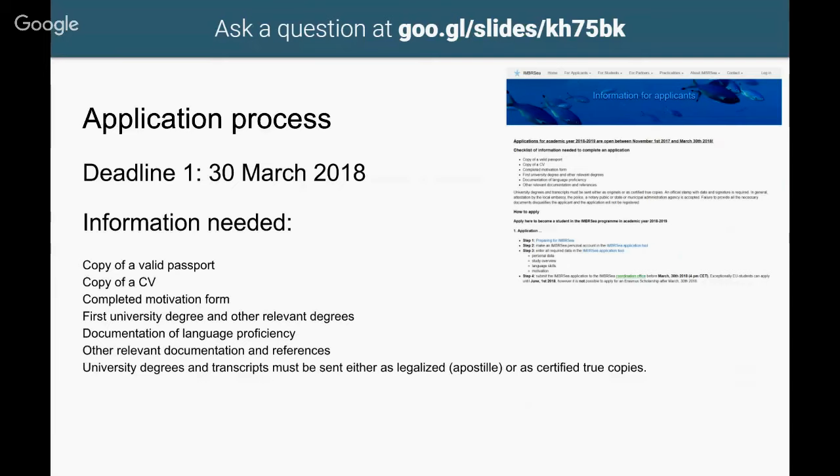A copy of a CV. And on the CV, I will add some comments because it has to be in the Europass format. CVs that are not in the Europass format will lead to non-eligibility. So it's an obligation to upload your CV in the right format. Think well about your motivation. It's a very important element. There are different questions on why you're motivated to start this program.